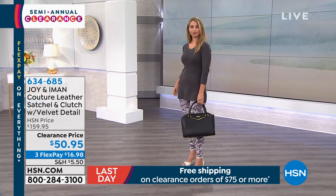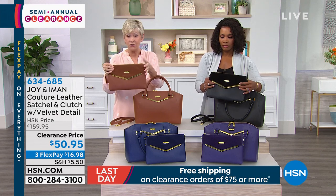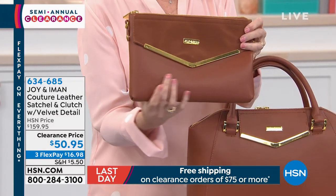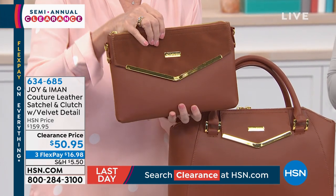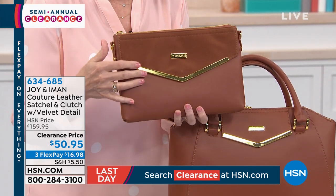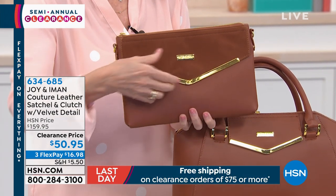You have RFID protection in your crossbody. It's 11 inches by 6 inches. It's absolutely beautiful. You've got all that drum-dyed leather and all that gorgeous velvet at the top. The gold hardware, this is one solid piece, the chevron, so it's not pieced together. The workmanship is absolutely second to none.